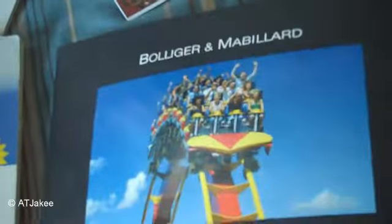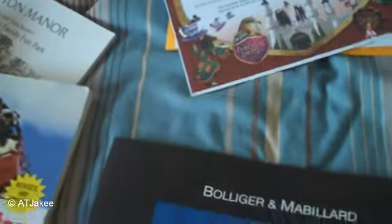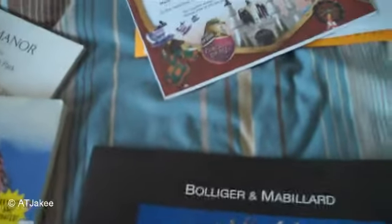There's a lot of you out there who are probably wondering this, so I'm going to start off with the Bolliger & Mabillard one, the Swiss manufacturer. I got this from the company by emailing them. If you log on to the website, just type in Bolliger & Mabillard in Google and you'll find the website first on the list. Then you click on that and go into contact, and then you just take their email address and email them.